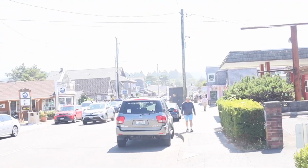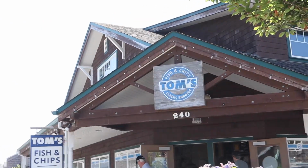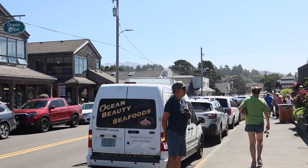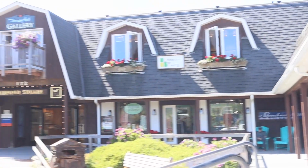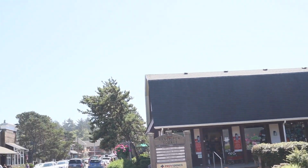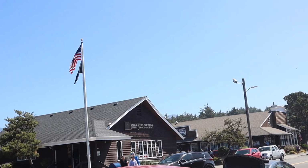Beautiful downtown Cannon Beach. That's unusual. Oh, this is the place I was thinking you were talking about.